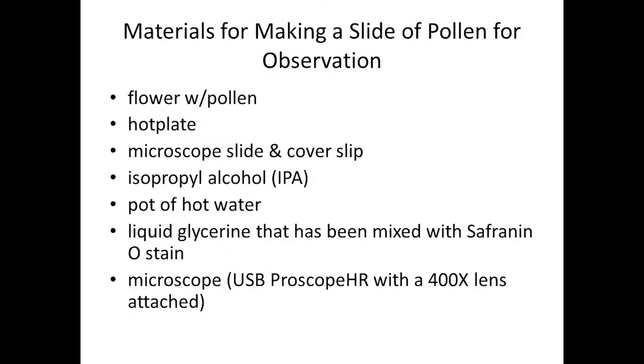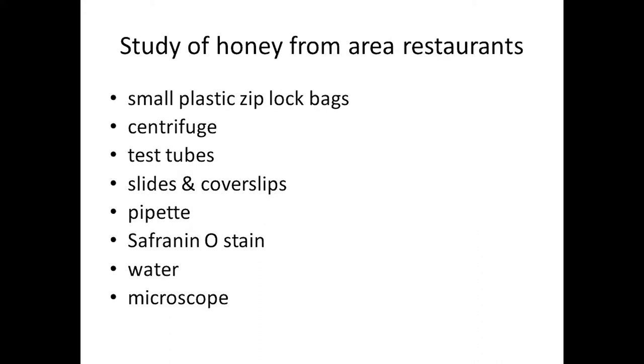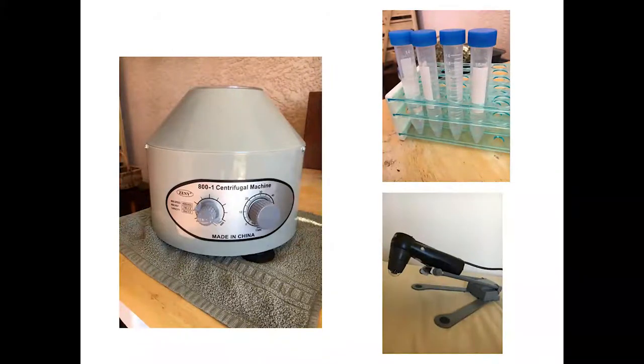You need all of these things to do it with. And this is how you do it. So it was an involved process. It wasn't one that you just do over the stove. And then I went to restaurants. And I had little packages. And I would steal a little honey. And I would put it in my pocket, double bagged. And I'd take it home. And this is all that I needed to do that. And I had to buy me a centrifuge. I had to buy a centrifuge from China.